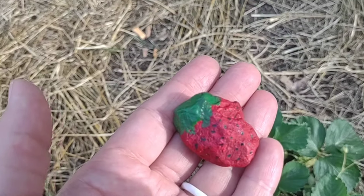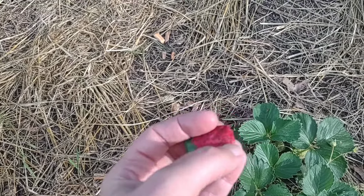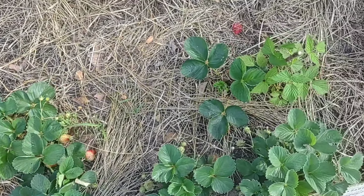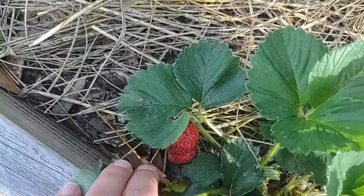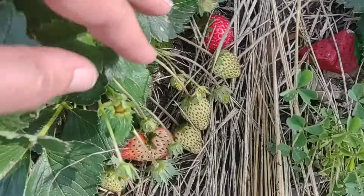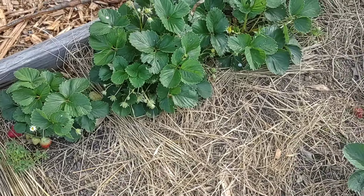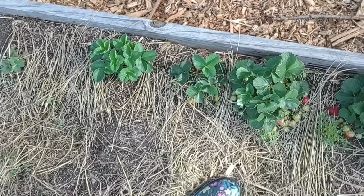My girls made me some strawberry rocks here. It's painted to look like a strawberry, and it's to fool the birds where they'll come peck it, and then they'll think that the strawberries are all hard and not edible, and they'll leave your other strawberries alone. We did that several years ago, and it seemed to work, so we tried it again because they've been in here getting into the strawberries. But you can see there's some that are ready. Here's some coming along. I need to mulch this a little bit more. It's good to keep some hay or something underneath your strawberries. You really don't want them touching the ground because they will mold quicker that way.